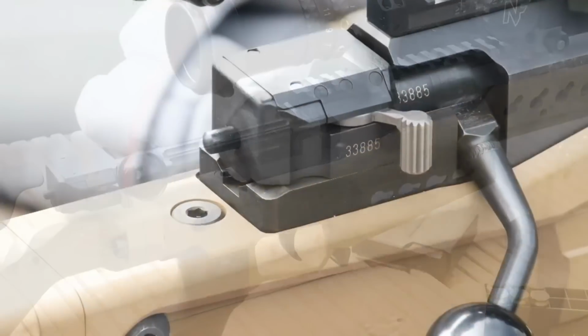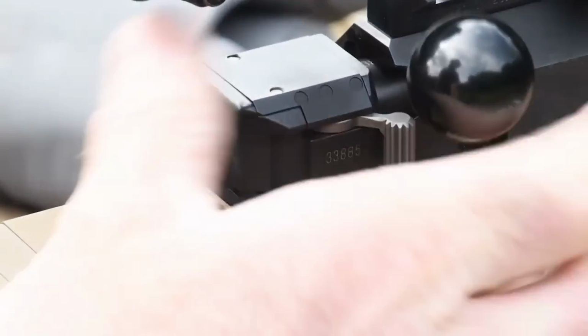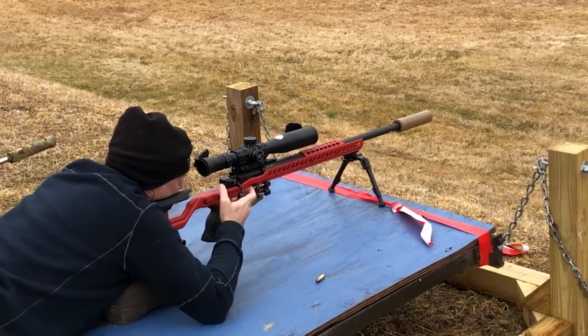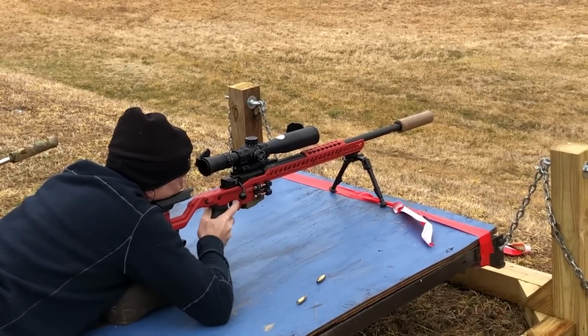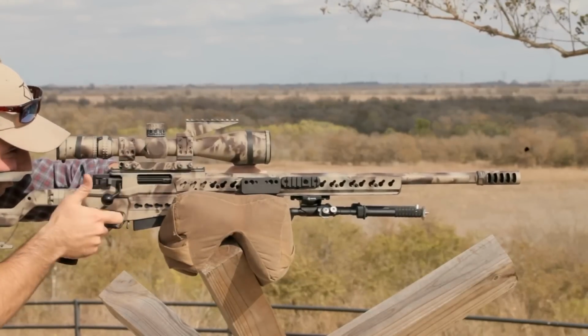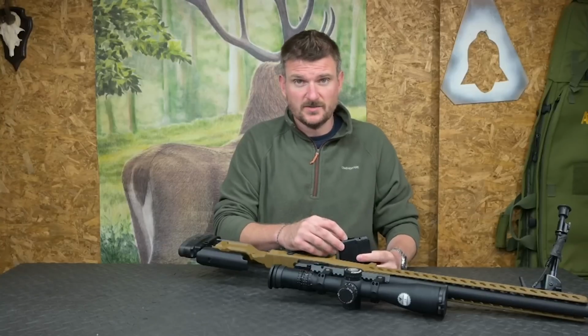With the introduction of the ATX, AI has taken that successful blueprint and created a switch barrel system for civilian competition shooters and precision rifle enthusiasts. The ATX is astoundingly accurate, delivering 5-shot groups in 6.5 Creedmoor that averaged .456 inches during our gun test.